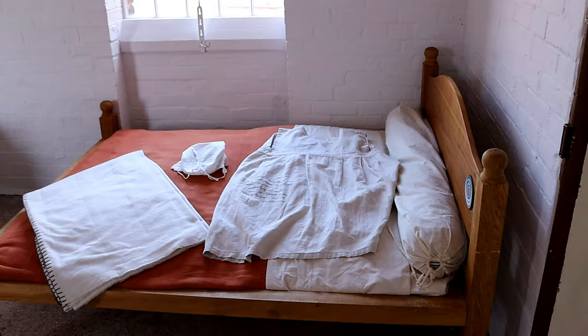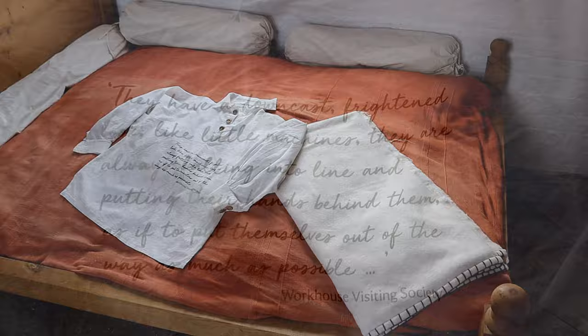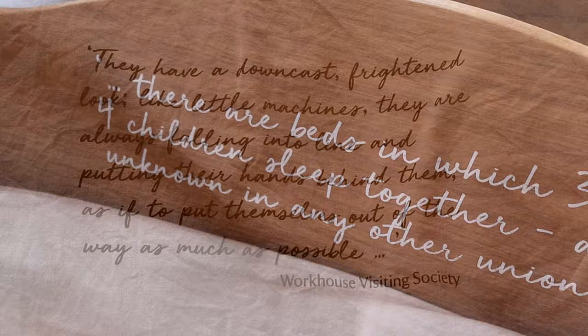The children's sleeping ward is much the same as their peers in its basicness. Children under the age of 2, up to possibly 7, slept in the women's ward. This room was mainly for older children or those with no mothers. It was not uncommon for 4 children to be sleeping in one bed.